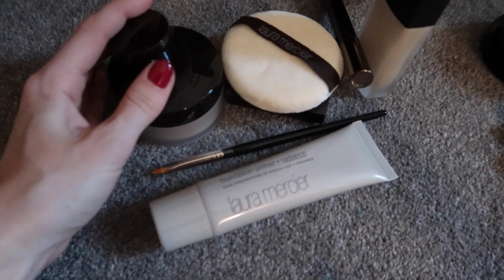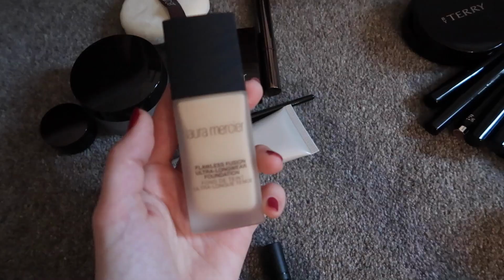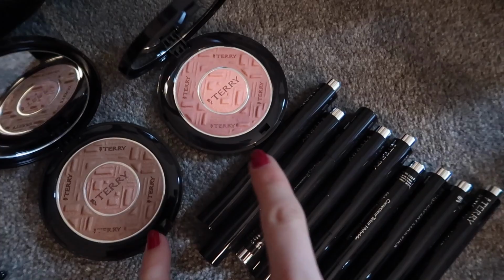I got some lovely little treats from Laura Mercier. Their translucent powder is an absolute favourite, so that's exciting. As well as their brand new Flawless Fusion Ultra Long Wear Foundation, so I'm going to try that today actually and see what it's like. By Terry sent me loads of really exciting things, concealers and contour sticks that they've just come out with, as well as these, which are gorgeous. This really pretty bronzer and this blush, which is just so me, so again I might try those today.